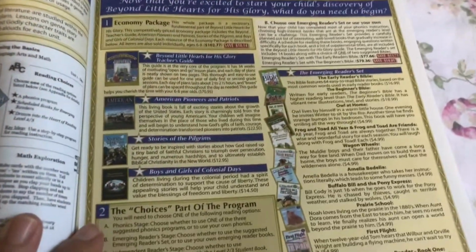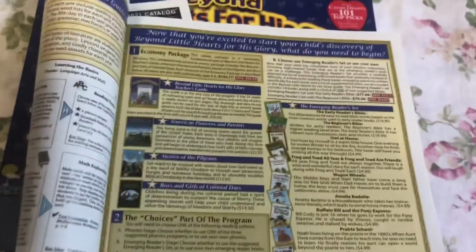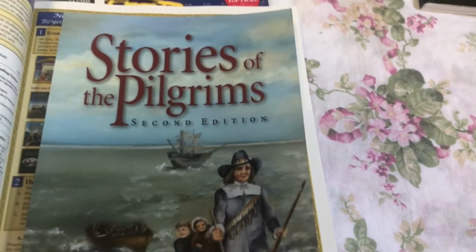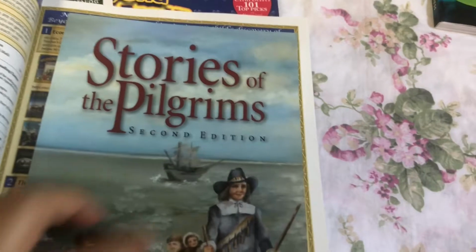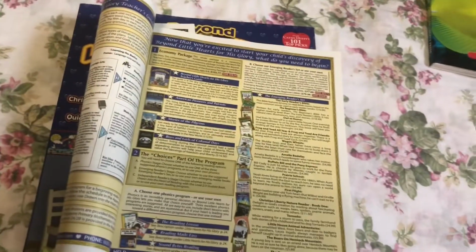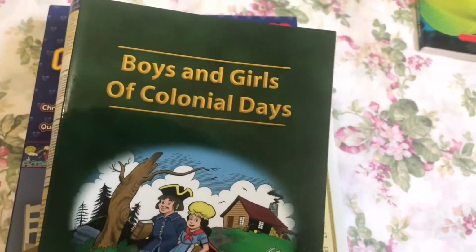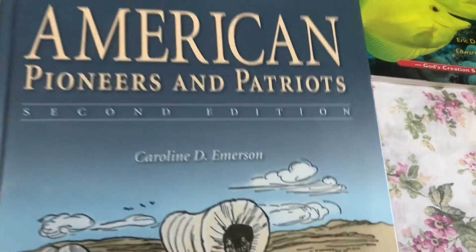The history books have not changed. They're still the same. I do believe this one, Stories of the Pilgrims, there's a new edition. It's probably third edition, and the cover looks a little different. But that is it. We're still reading Boys and Girls of Colonial Days and American Pioneers and Patriots.